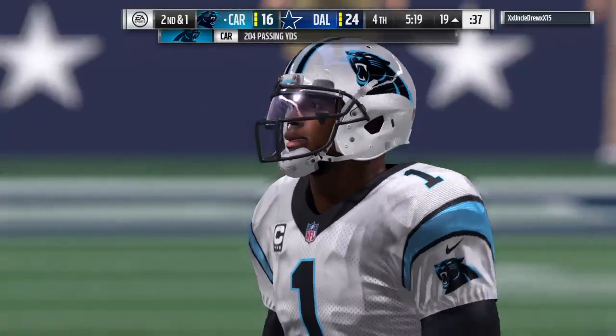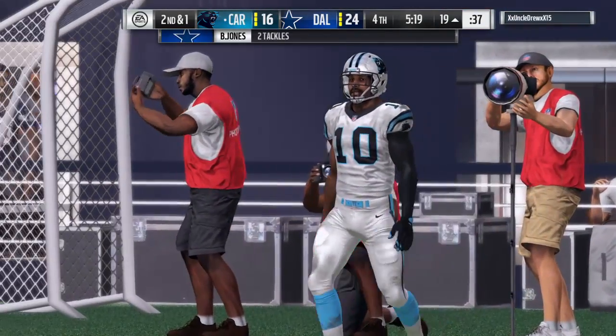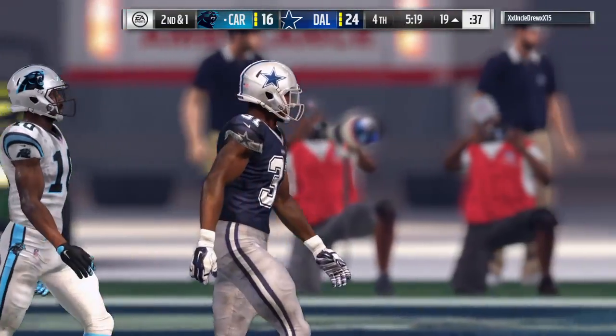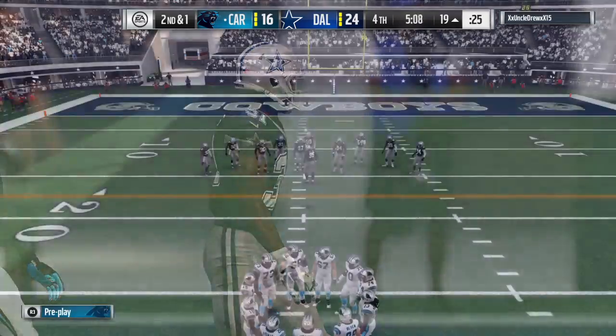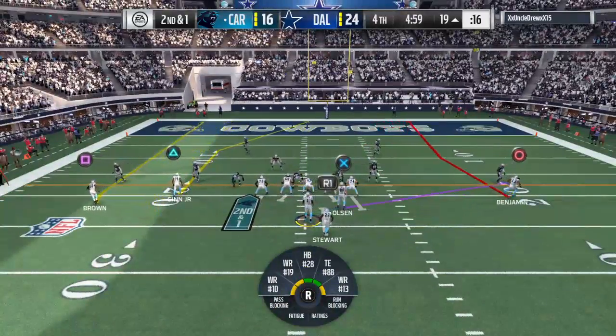It'll be a gain of 9, and that'll make it 2nd and short. I know many people like to throw to the tight end, maybe in a little flexed out position because he creates mismatches with his size. But slot receivers do the same thing with their quickness, their speed, and their route running savvy.